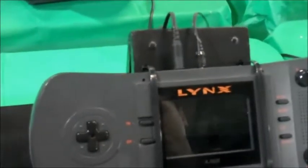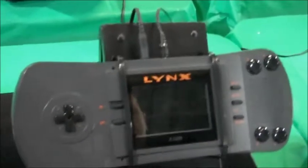Right, this is a Mark 1 Lynx. It's huge, it's bigger than a brick. But absolutely, they're not switched on.